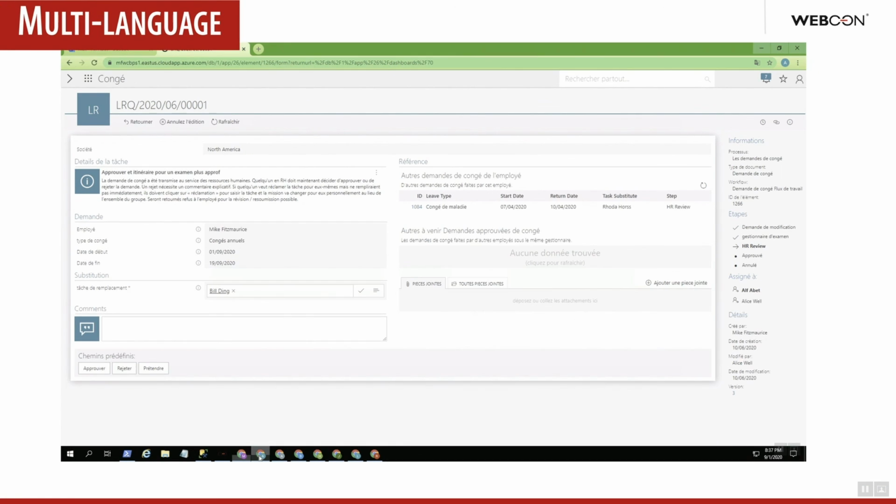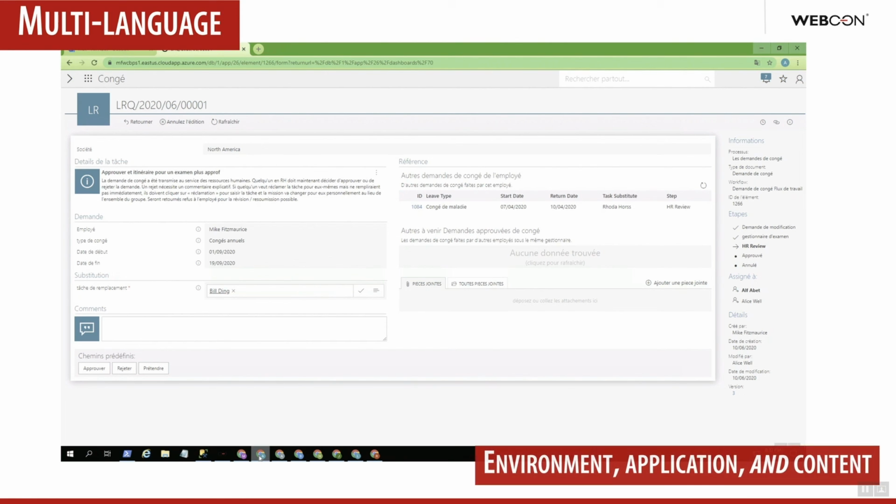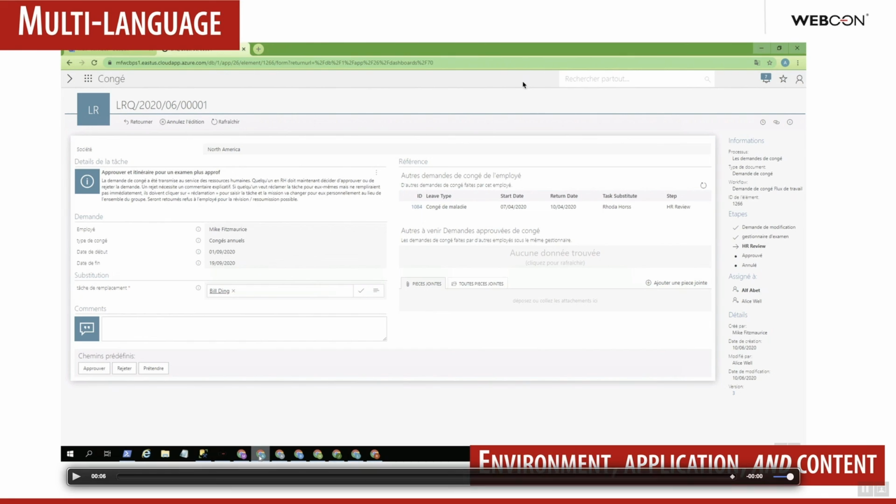Multi-language issues. We've done a whole webinar on this in the past, but you can see the same application in English and French and Russian and Polish and German. Actually, we have lots and lots of language packs. We are able to localize the overall environment, so the user interface as a whole. We can also localize the application, so name of application, descriptive information, field names and such. And we can even localize the content.